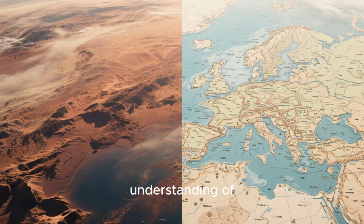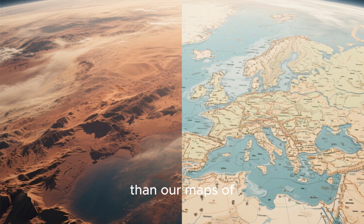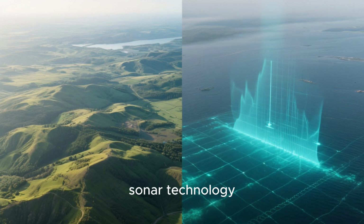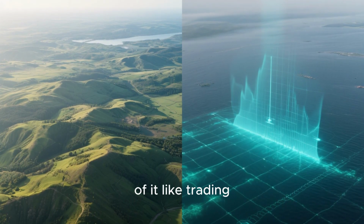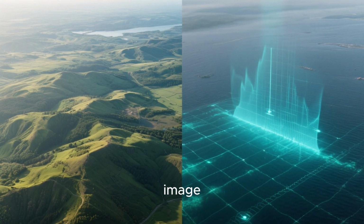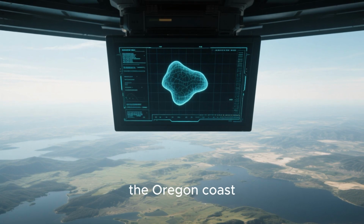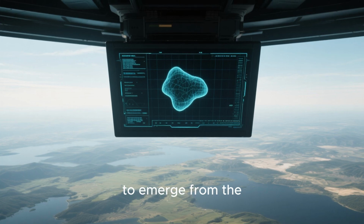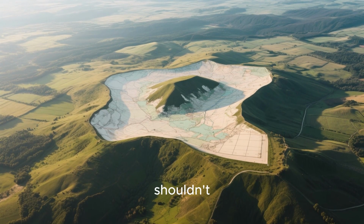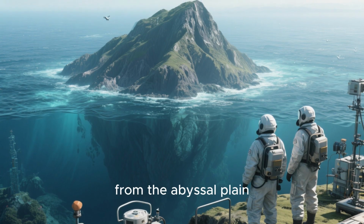For years, our understanding of the ocean floor has been, believe it or not, less detailed than our maps of Mars or the Moon. But recent advancements in sonar technology are changing everything. Think of it like trading a blurry, out-of-focus photograph for a crystal-clear 4K image. As they processed the data from a recent survey off the Oregon coast, something astonishing began to emerge from the digital noise. It was a shape, an anomaly, something that shouldn't have been there according to old charts. A towering peak rising from the abyssal plain.